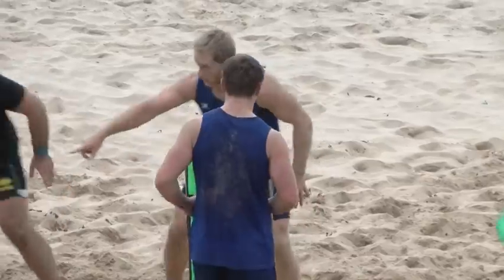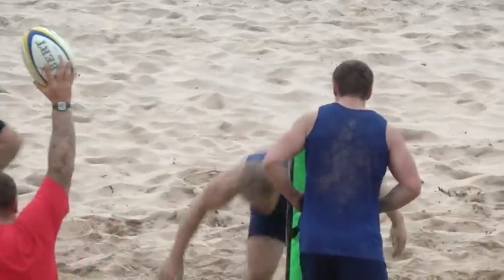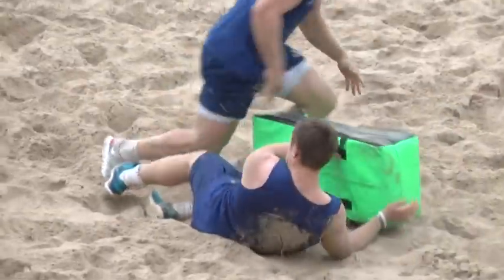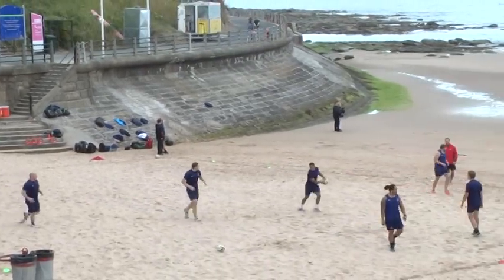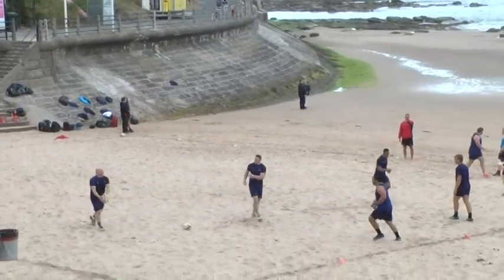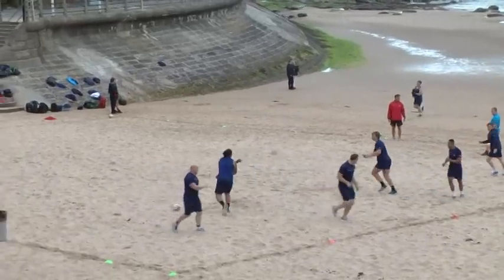Then there was a station with Wellesley and Wardy. They were doing some contact work, some defence reset stuff, and a bit of ruck technique. And then there was a station with Marco and Aiden and Jimmy. They were doing some skills work, trying to get skills under fatigue, which was kind of tough with the sand. You're not really going to get any solid foot placement or anything like that.